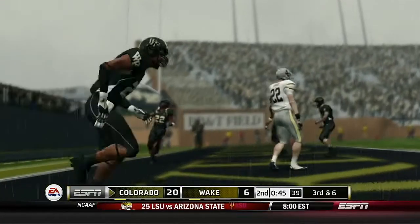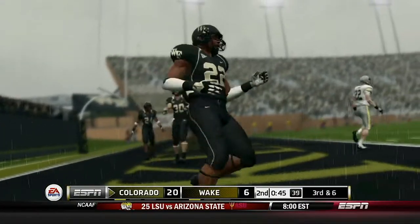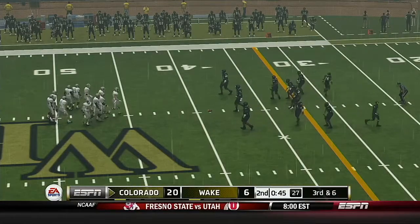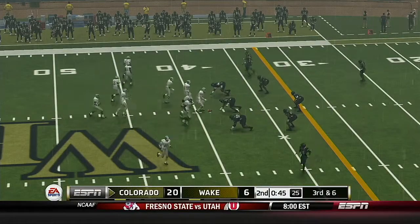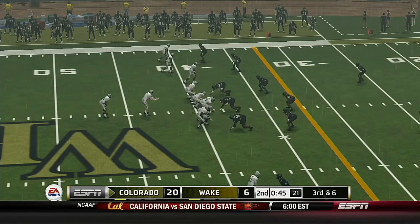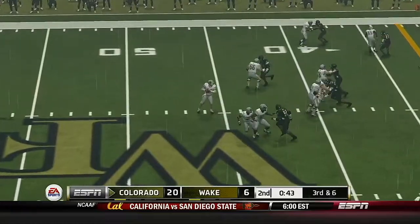Oh, boy. Intercepted. Boy, Brad, this guy drops an interception, and what's ironic about that from going to the meetings the other day is that this guy's been telling the coaches he wants to play some wide receiver. You wonder why you're not playing wide receiver? Because you can't catch the ball as a defensive back.